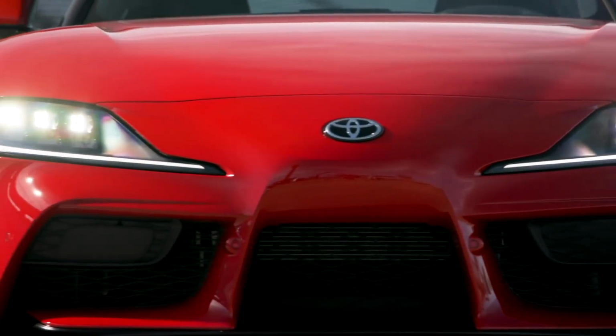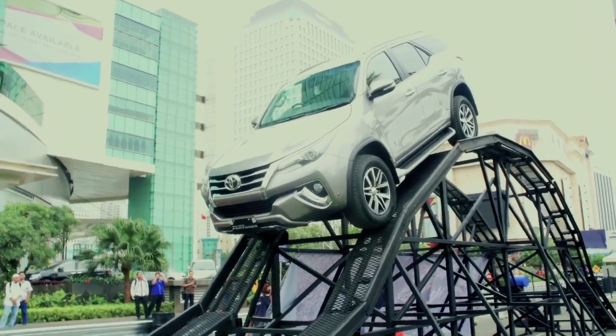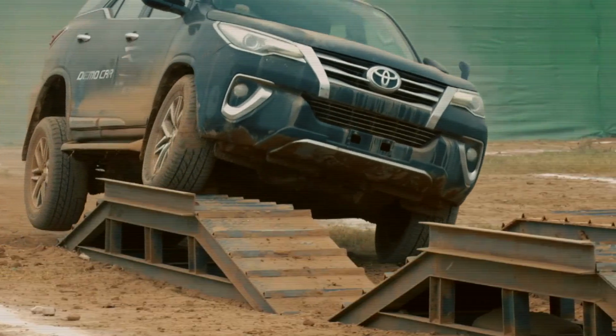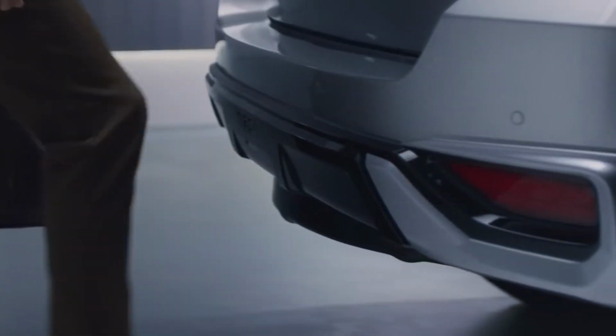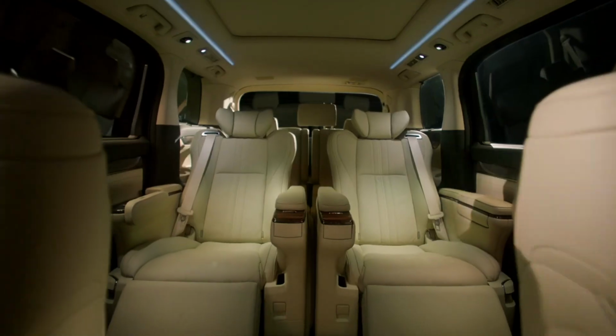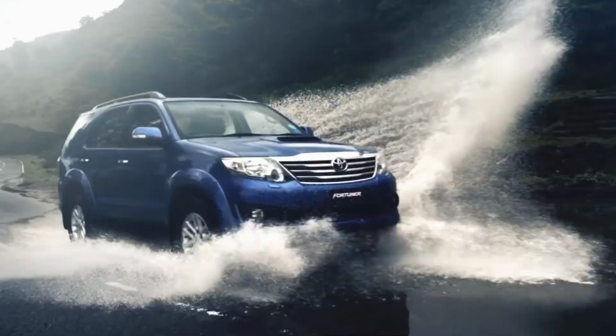Hi everyone! Today we are going to talk about the best and most expensive cars from Toyota. Toyota is one of the best-selling and most reputable brands globally, but there are some vehicles in their collection that come with a hefty price tag but are so worth it. Let's drive in to see some Toyota cars that will empty your pocket.